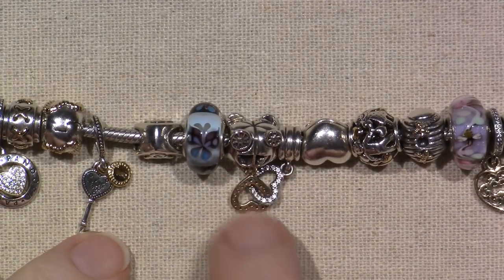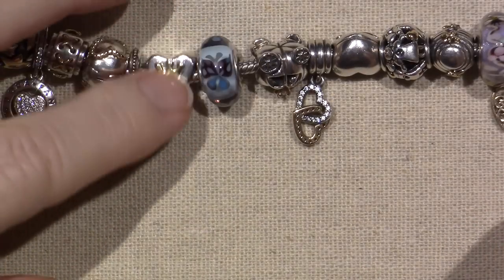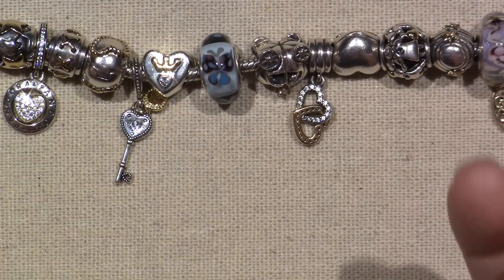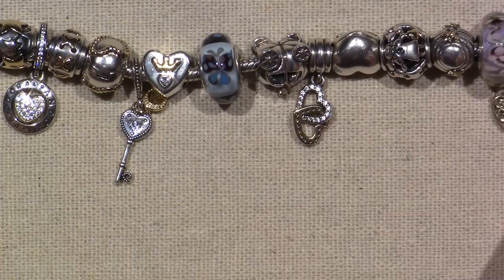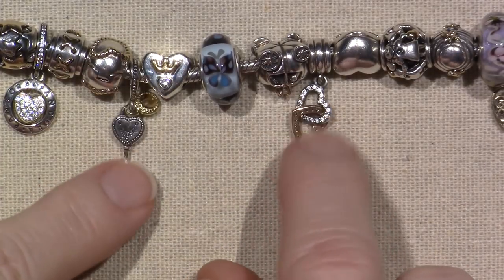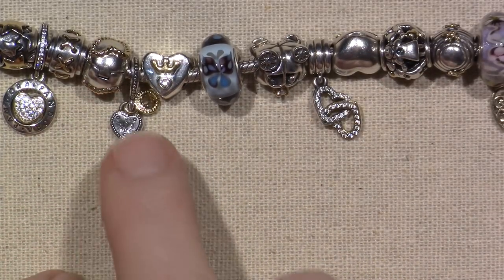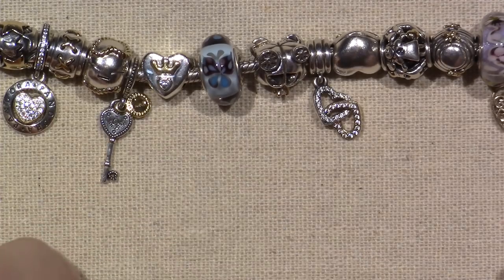This dangle is fairly new. I don't know, but they've come out with a new line called Shine. I think it's 18 karat overlay, and they're really pushing that, so I don't know that they're going to make the two-tone anymore. But I like the lock and key. I like lock and keys from doing mixed media and everything.